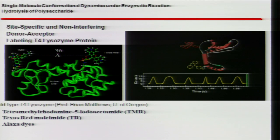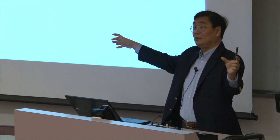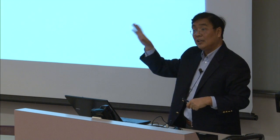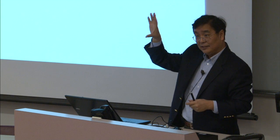To do that, this enzyme called lysozyme, T4 lysozyme, is an enzyme that can do this. This enzyme has two domains linked by a spring type of linker. This enzyme basically does a so-called hinge bending motion to cut this cell wall. It's a polymer sugar, many sugar molecules linked in a chain. That's the major component of the leaf cell wall. So this enzyme can cut it, almost like we play the game Pac-Man. It's chewing.